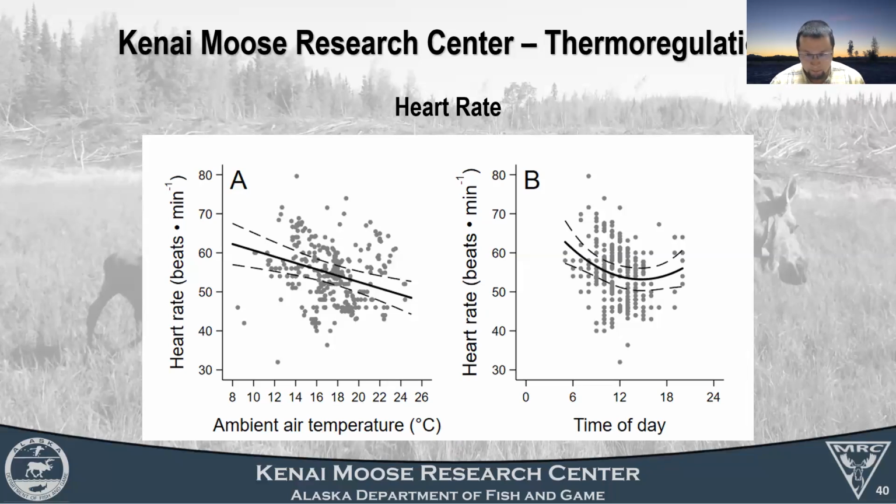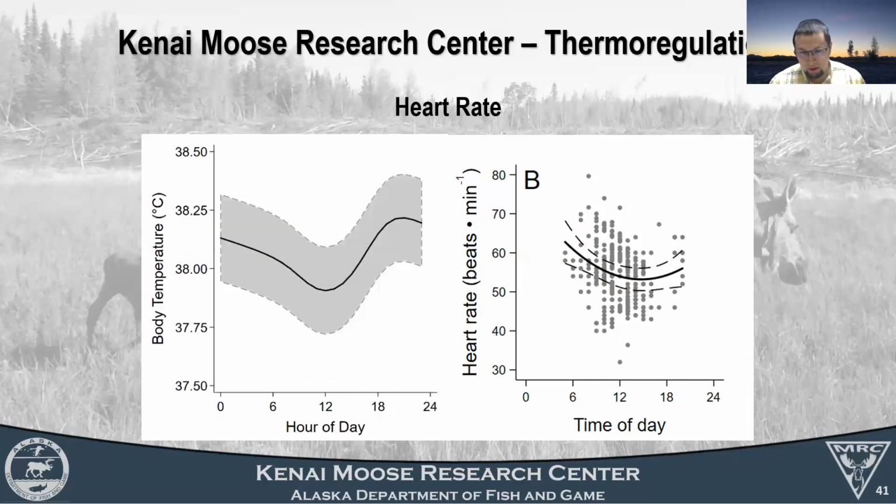The other thing we see is time of day. Over the course of the day, their heart rate is the lowest during midday. And this goes back to this body temperature. When we look at the 24-hour period of moose body temperature, we see that daily fluctuation in body temperature, and it's the lowest during the middle of the day. So they're doing this physiological mechanism to help bring their body temperature down.